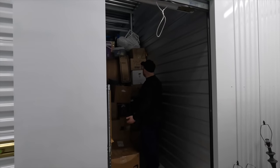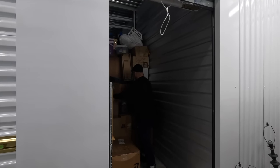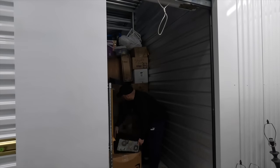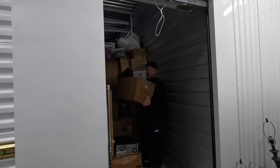Okay, and this is the all kitchen unit, I suppose. I think we're going to name this one the all kitchen unit. No, I see a bedroom box. Right here. Down there on the bottom. Okay.